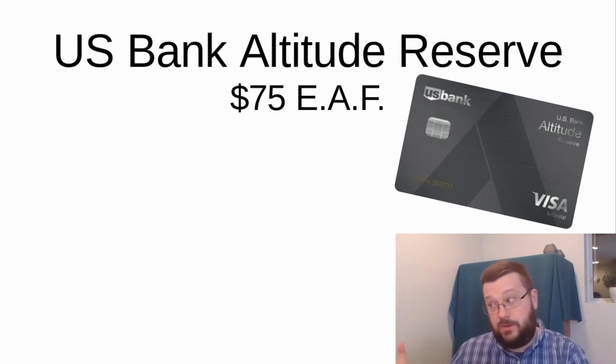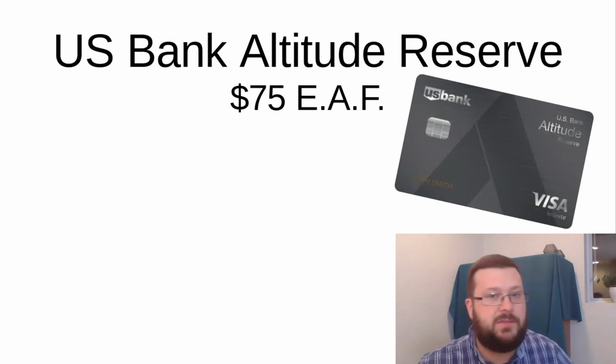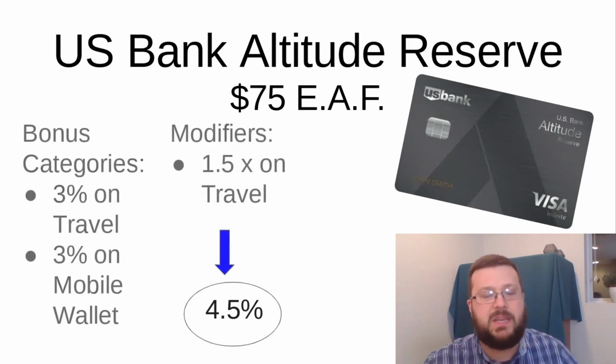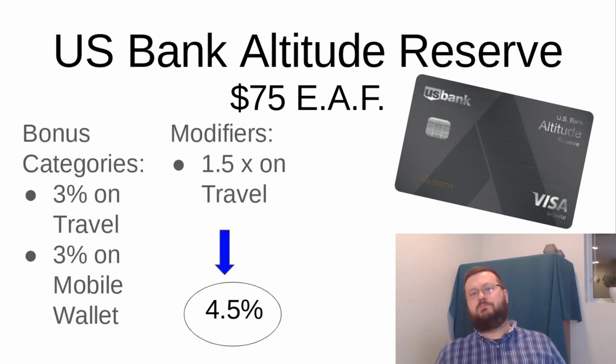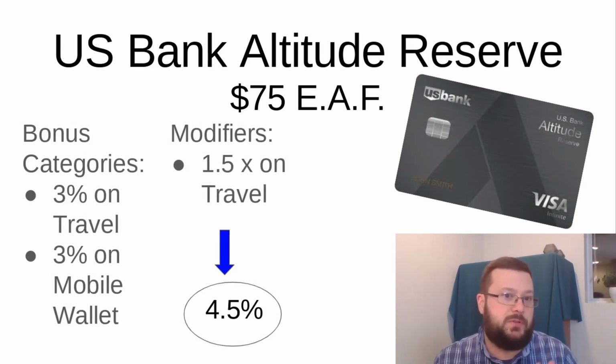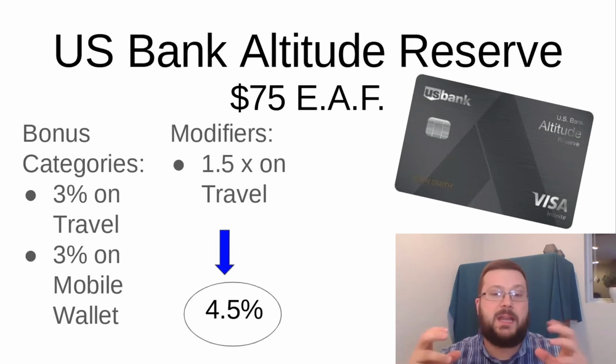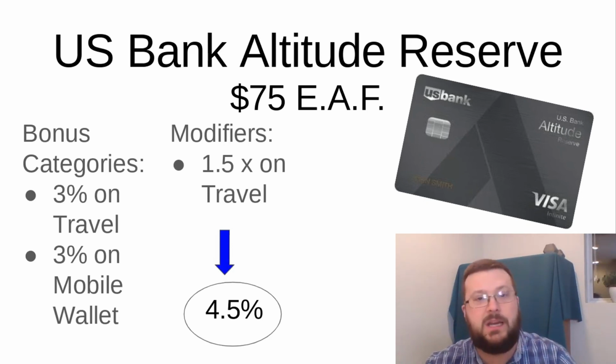It is a $400 annual fee, $325 travel credit, but that gets you down to the effective annual fee of $75. That has 3% bonus categories on travel and on mobile wallet. Those are 2 huge categories right there. And then a modifier of 1.5 on travel. So you're getting an effective redemption rate of 4.5% cash equivalent on travel.